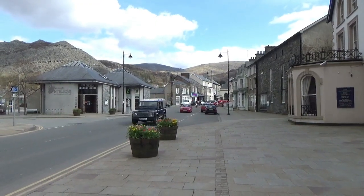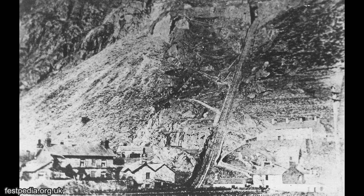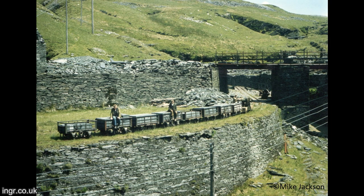Blaenau Ffestiniog once had 7 slate quarries surrounding it. 3 notable quarries are Oakeley on the Dinas branch, Llechwedd with its unusual overhead wire system, and Maenofferen, the last to close in 1976.